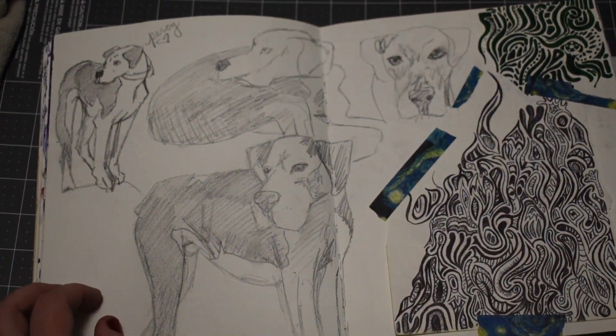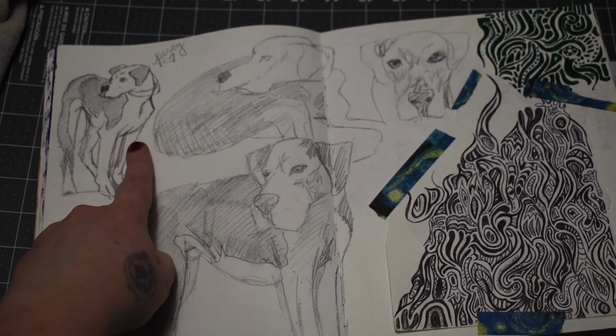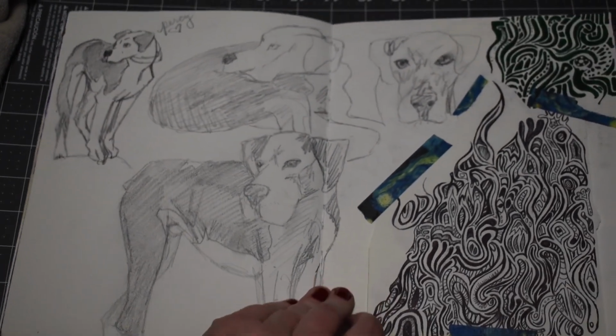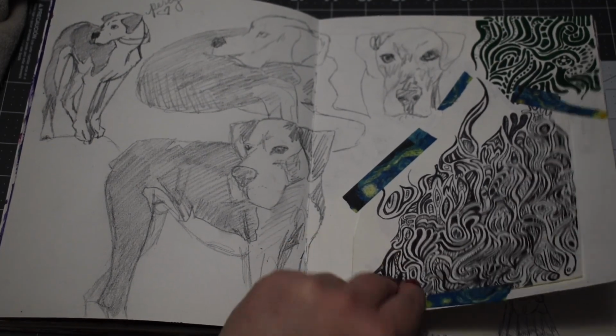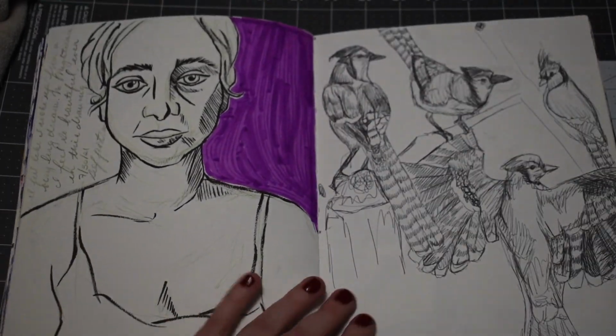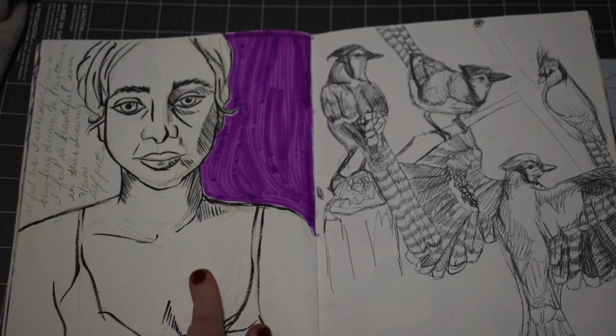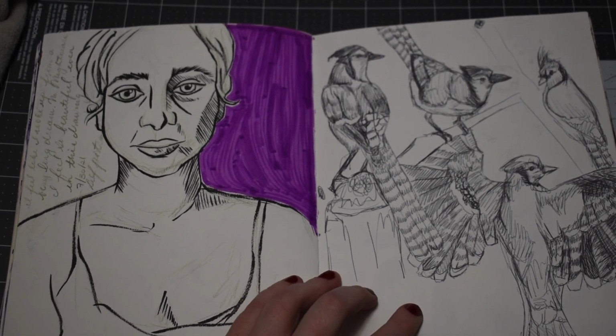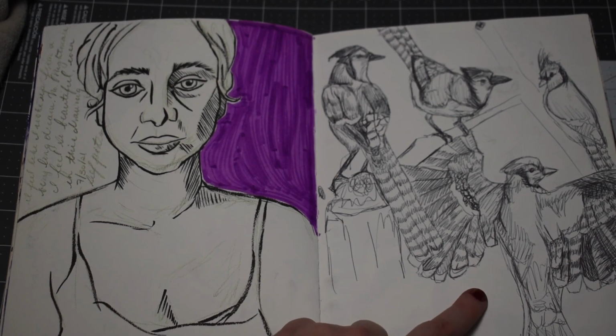Some sketches of my mom's dog, Percy. I really, really like this one. He's so cute. And some doodles. This is a self-portrait. Some blue jays. I really like how this one turned out.